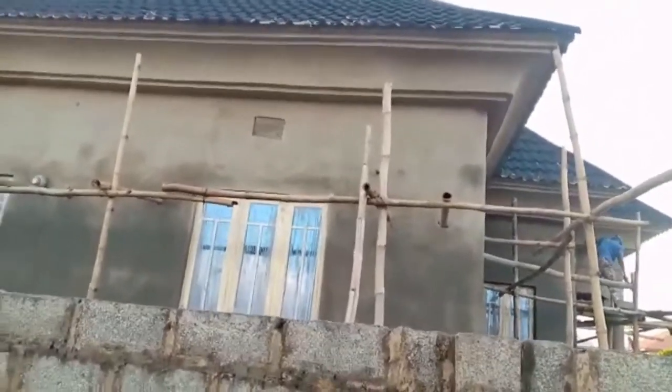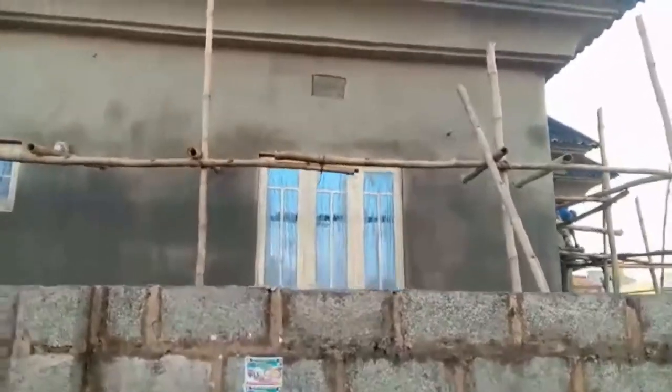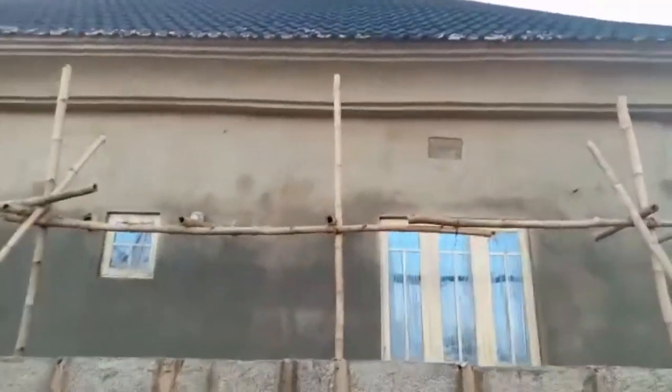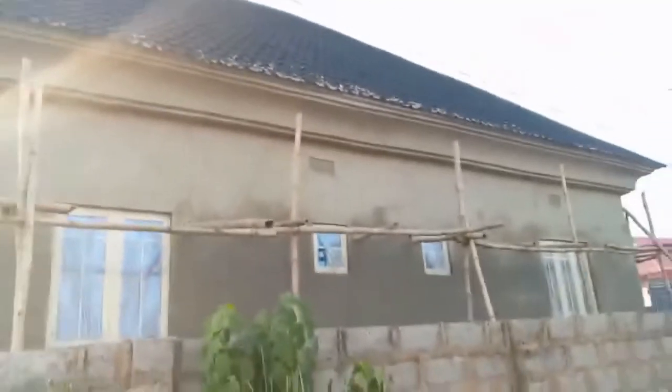are the holes which we created for vent. Because if you are not using the house all year, you want air crossing into your house, so that all the things you put in there will not be smelling. So look at it. We did the roof. We did the borehole. We are now doing the fence.